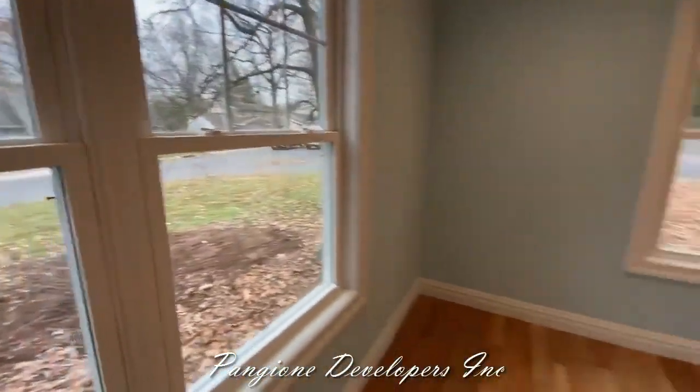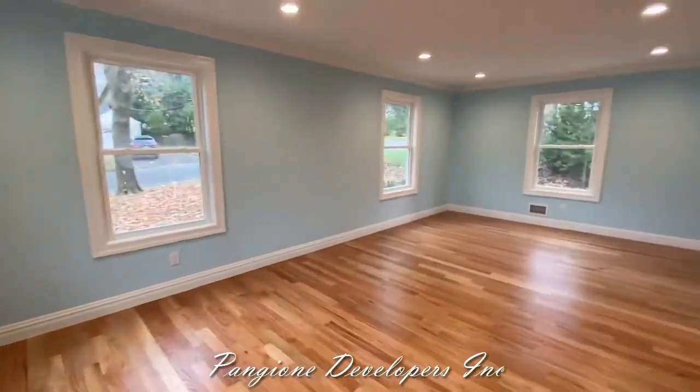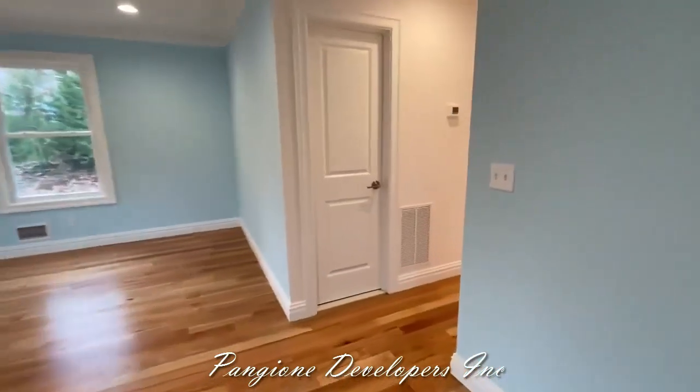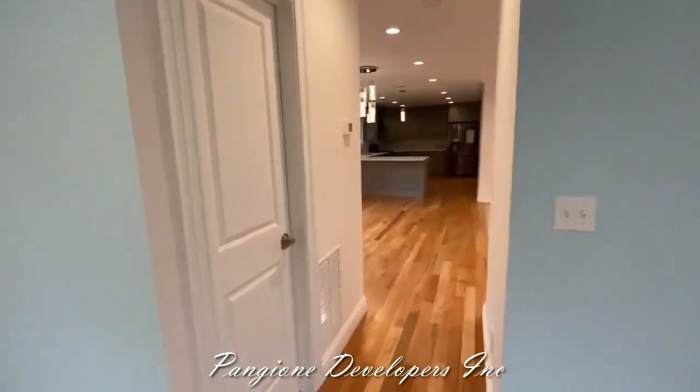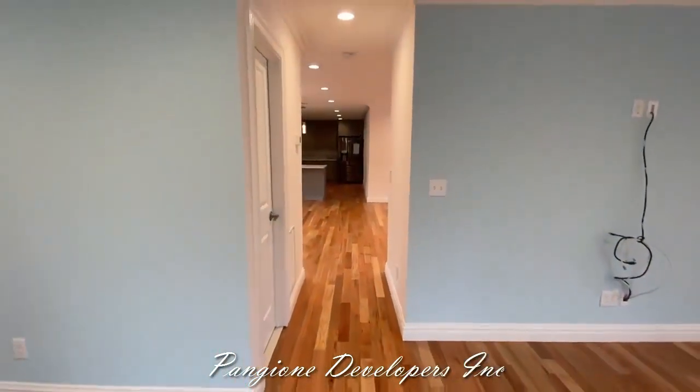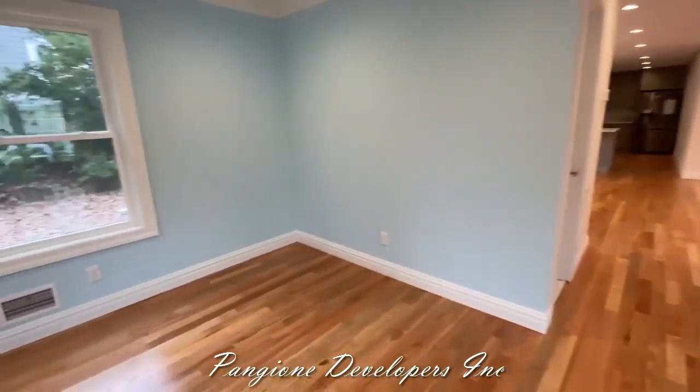And this is what they envisioned. They wanted a lot of space. They wanted a lot more room. They wanted to open the whole first floor up for entertaining. And then they brought the bedrooms upstairs, 3 beds, 2 baths, and a laundry, which we're going to get to right now.